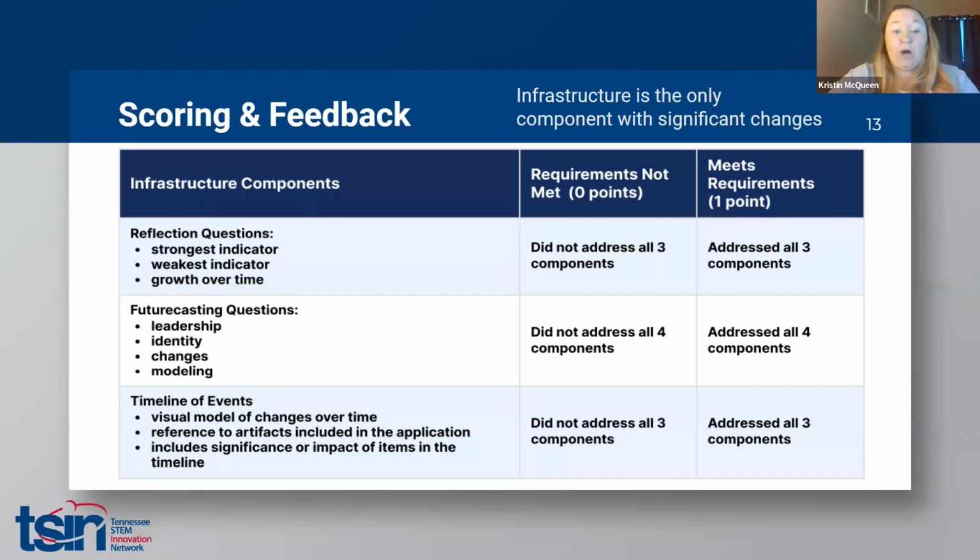And that's where you'll see your visual model come into play, where you've created a timeline that shows the ups and downs, the changes over the last 5 years, and being able to link in artifacts to that timeline as well. And so you can see that we have broken it into a point system ranging from 0 to 1. So it's either schools addressed all of these components or schools did not address all of these components. And so you can see here that it's 3, 4, and 3.